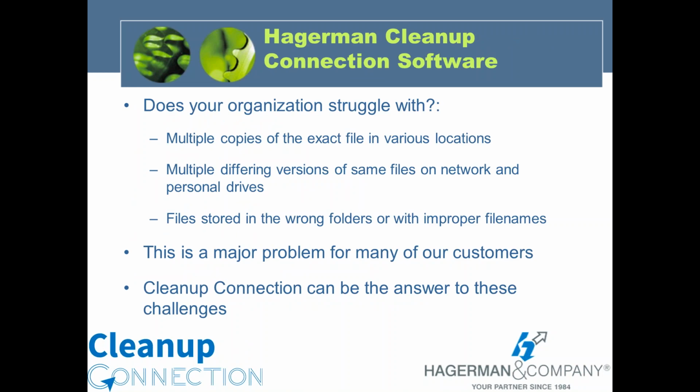So getting into Cleanup Connection, the idea is, if your organization is struggling with issues and challenges of having multiple copies of the exact file in multiple locations around your network or on user drives, and then people struggle to find the correct file, it may be exact duplicates of the same file, or you could have different versions of the same file around on your network and personal drives. So then making it a problem for taking time to find the correct file, or maybe find the file at all. Then if you find it, is it really the right one? And then if somebody actually uses it, that can have disastrous results, or files could just be stored in the wrong folders or named incorrectly.